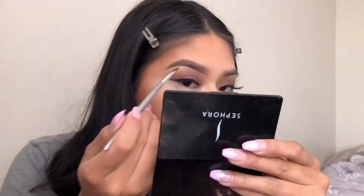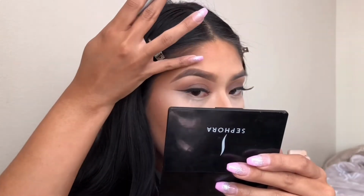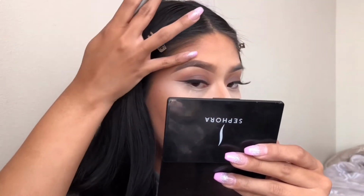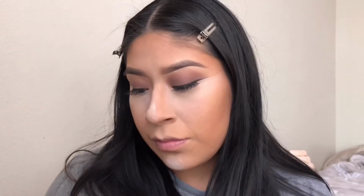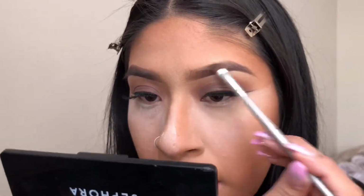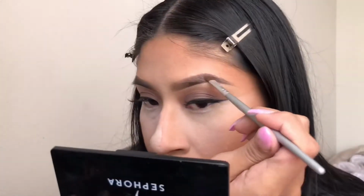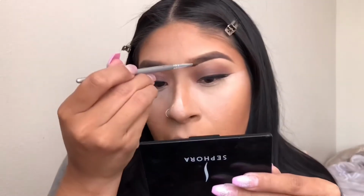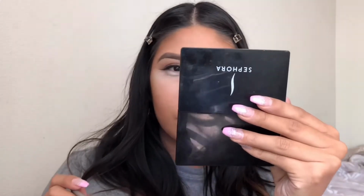This is a lighter eyebrow day, so this is more of a natural eyebrow. Trust me, there's days where it gets pretty dark around here. But right now, very natural. See the difference? Okay, same thing. Looks pretty good to me.